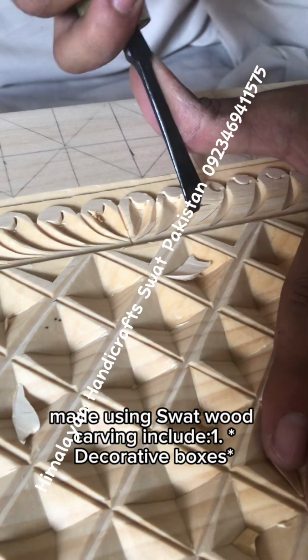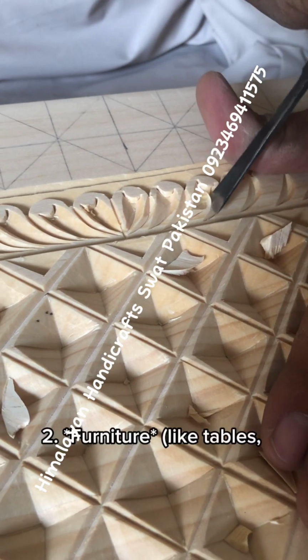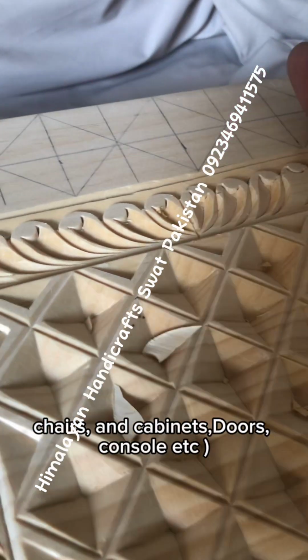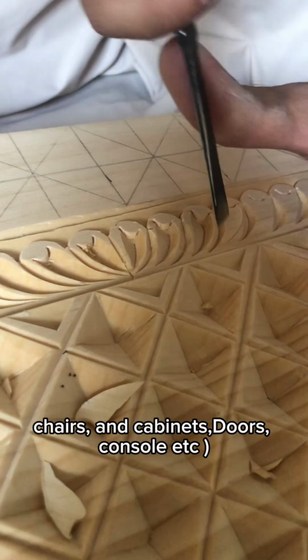Decorative boxes. 2. Furniture like tables, chairs, and cabinets, doors, consoles, etc.